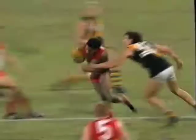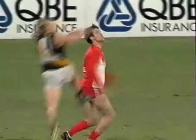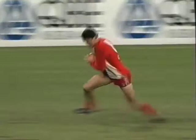After trailing by 1 point at three-quarter time, the Tigers put in possibly their most disappointing quarter of the season to go down by 14 points.